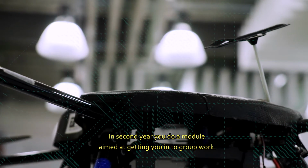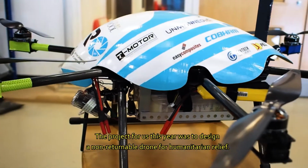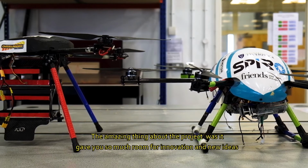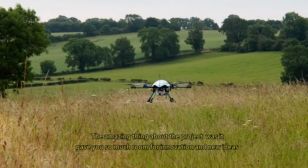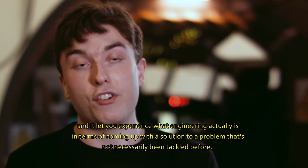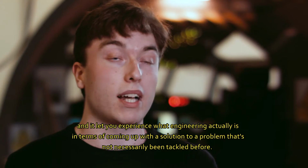In second year, you do a module aimed at getting you into full group work. What the project for us this year was, we were designing a non-returnable drone for humanitarian relief. The amazing thing about the project was that it gave so much room for innovation and new ideas, and it let you experience what engineering actually is in terms of coming up with a solution to a problem that's not necessarily been tackled before.